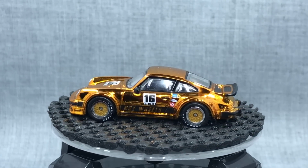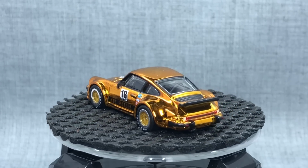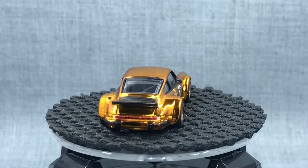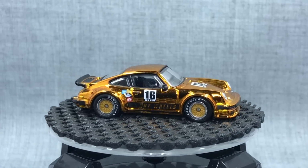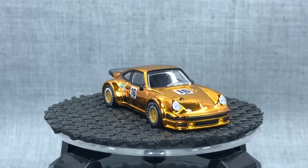This is the Porsche 934 RSR Toy Fair model from 2016. It is gold, it is gorgeous, and yes, it is expensive, but that is not why this is here.